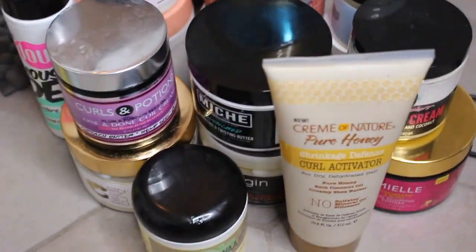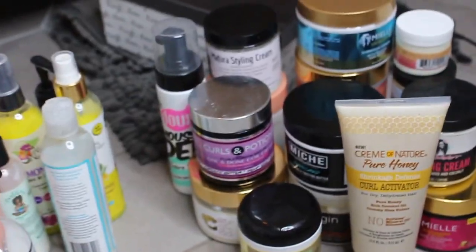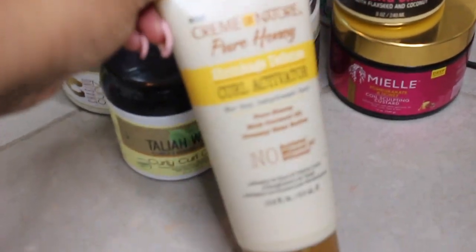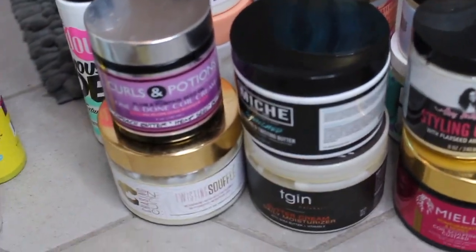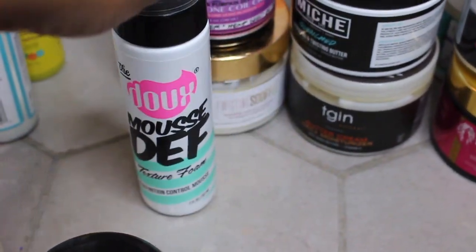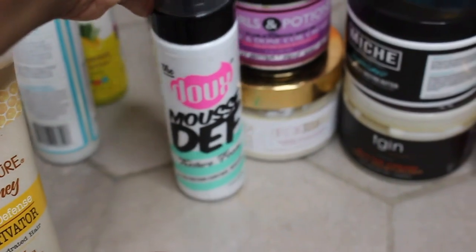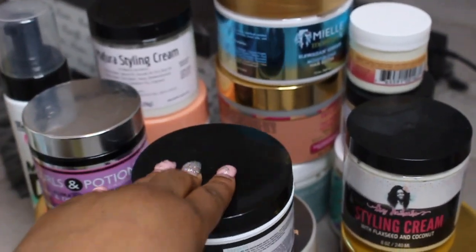And then over here I decided to just name this my styler section instead of creams and butters, because it ended up being more than I thought it would be. Like curl activators, y'all know I love my Talia Wajid. And then I have the Dew, the Mousse Def, for example, which is not a cream, it's not a butter, but I wouldn't count it necessarily as a leave-in, even though you can, but it's just a styler. So I'm putting it in as my styler, and I have a ton of these.